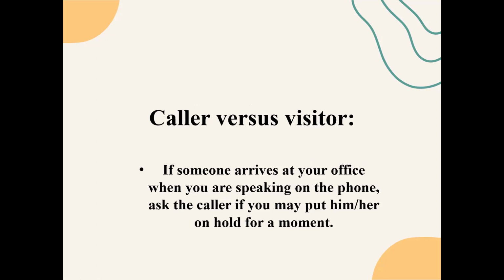Now there's the question, a more subtle point: if you're sitting in the office and someone calls, and then suddenly someone comes in, who do you deal with first? Do you deal with the person on the phone, or the person who's a visitor? Sometimes, and it depends on the case, if it seems like a less urgent phone call, you may decide to ask the caller if you may put them on hold for a moment. May I put you on hold for a moment? And be ready, because they may say, no, I can't, I have to get an answer right now. So for them, it's urgent.